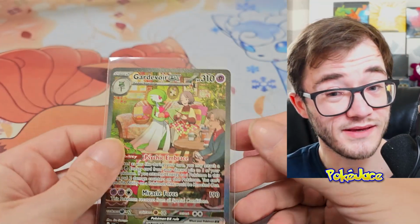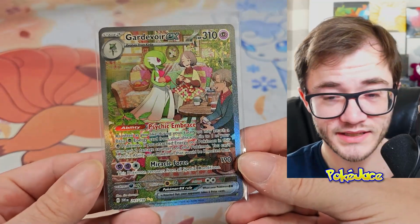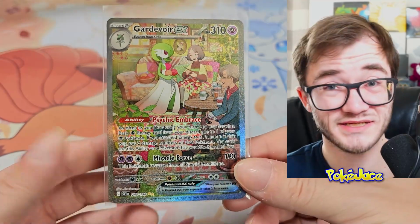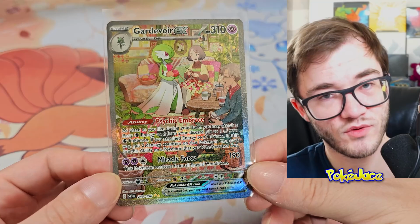God of War is actually one of my favorite Pokemon. If I play any of the games, it's usually in my team just because of how good it is. But yeah, pretty sweet artwork. Absolutely love the look of this, and like I say, Scarlet and Violet pull rates, haven't had the best luck, so this is nice. Definitely one of my chase cards.